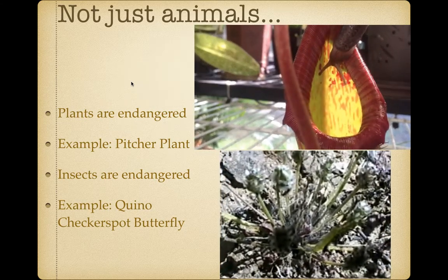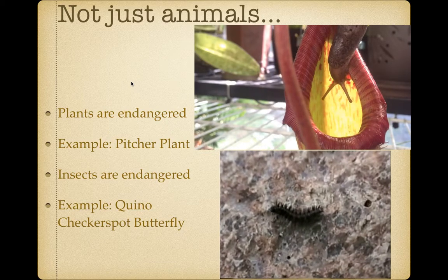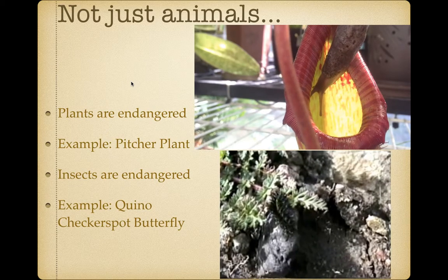Watch the slug up top. He's getting ready to fall in anytime. Check it out. It's going to be really cool. 3, 2, 1. Fall, slug. Fall. He'll fall eventually. Just watch it.